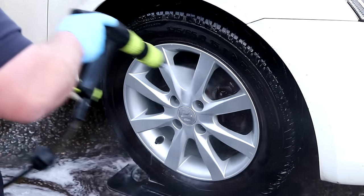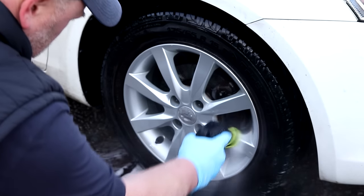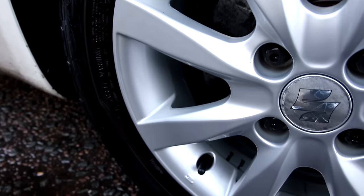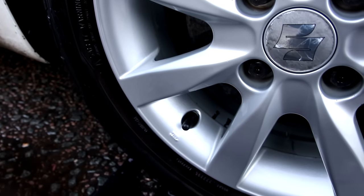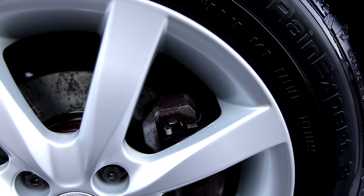So up until now, not a lot different to how I do things. He does use a pressure washer, probably more efficiently than I do. And that's the result on the first rim. Not bad, eh? No fallout remover, nothing. Just the wheel cleaner.